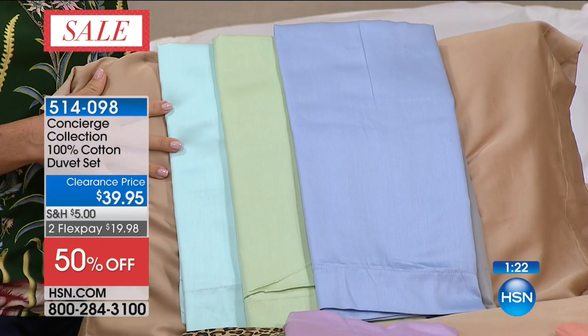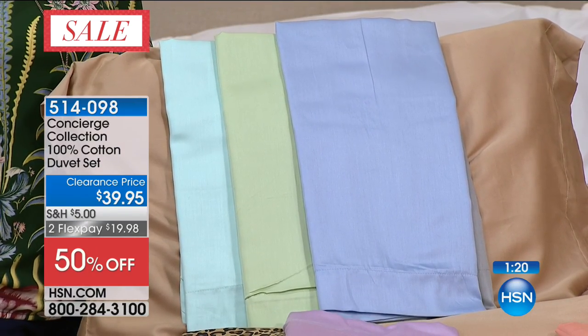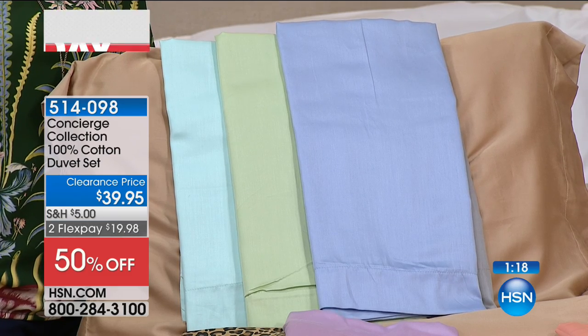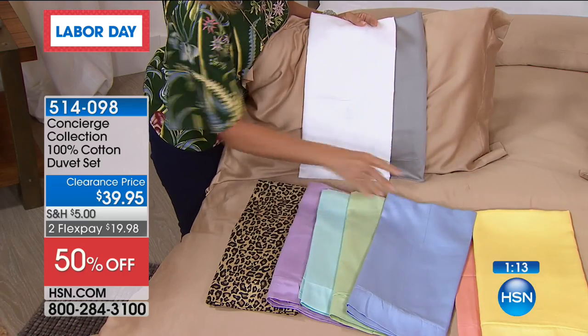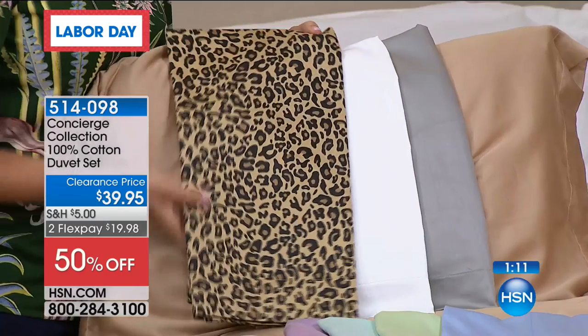How about the sea glass trio right here? If you love that coastal look. Isn't that pretty? I love that. And we only have one dozen left in leopard. Oh, my goodness. That's going fast. It's going fast. One dozen left, so go ahead and call us. And we'd love to hear from you.